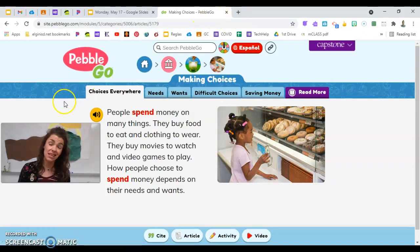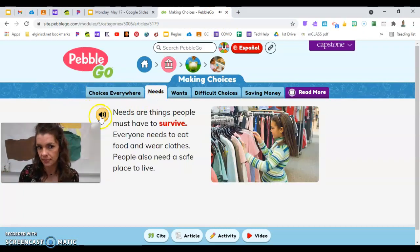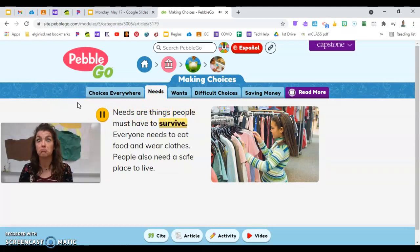Sometimes it can be hard. We have needs and we have wants. Let's start with our needs. Needs. Needs are things people must have to survive. Everyone needs to eat food and wear clothes. People also need a safe place to live. We need those things first.